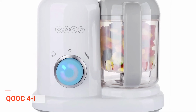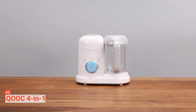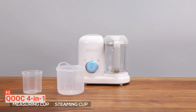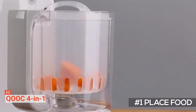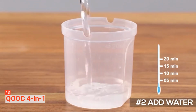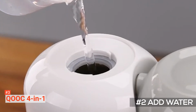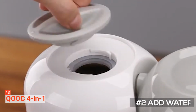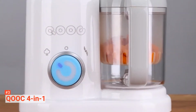The third product on our list is the QOOC 4-in-1. Appetite is of great importance to a baby's healthy growth, and making tasty food at home helps support that. This versatile QOOC baby food maker possesses 4 functions in one appliance. It is able to steam and blend grains, fresh fruits, vegetables, and meat, helping to preserve the nutrients and flavors for your little one, as well as defrost and reheat prepared food for whenever your baby needs an adjustment to their mealtime. This unit is simple to use.